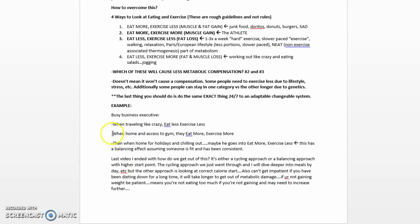But when he's home and has access to the gym, then he's going to take an eat more, exercise more approach. So maybe he's home on the weekend and he's got a gym membership, so he's going to hit the gym 2 days on the weekend, but he's also going to increase his calories. So what are we doing here? Basically, when he's traveling, he's moderating his eating and exercise, right?